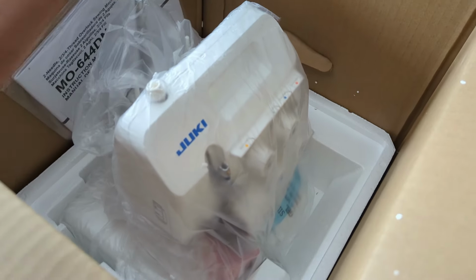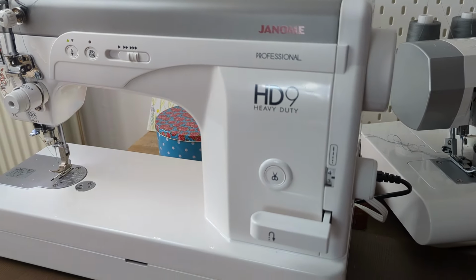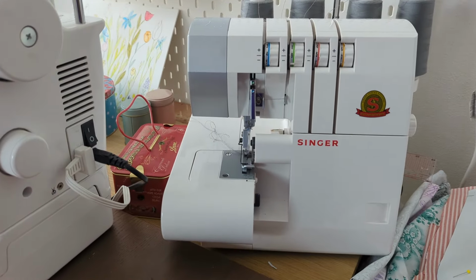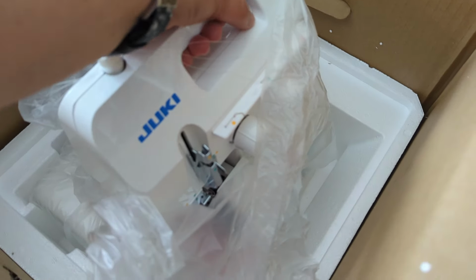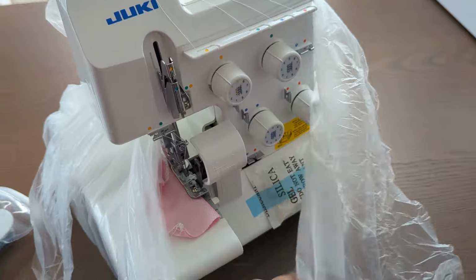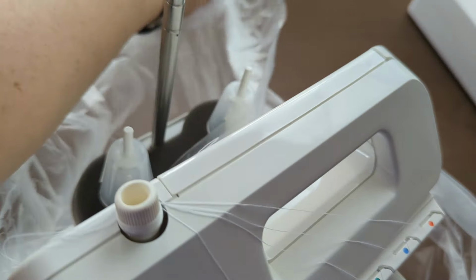That's my beauty. I do have a preference for Japanese machines. My machine is a Janome. This is my sewing machine. My Janome Professional HD Heavy Duty is an amazing machine. This is a machine that I bought in Lidl before I even started sewing. And it's just giving me all sorts of problems. So I wanted a bigger machine. Okay, it's quite heavy. It's about 7 kilos. And yeah, I used to lift weights. Need to go back to that.